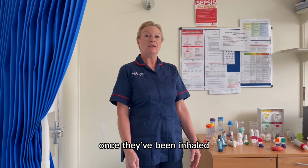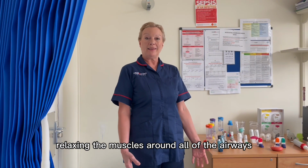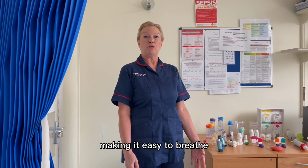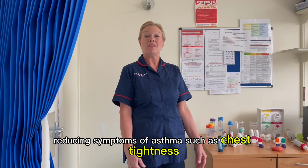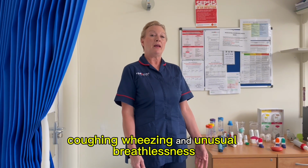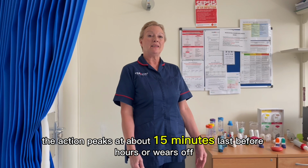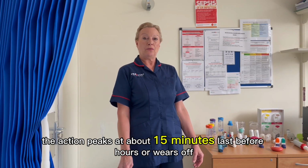Once they've been inhaled, you can expect them to start working within 5 minutes, relaxing the muscles around all of the airways, making it easier to breathe, reducing the symptoms of asthma, such as chest tightness, coughing, wheezing, and unusual breathlessness. The action peaks at about 15 minutes, lasts for 4 hours, and wears off.